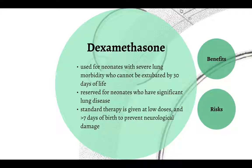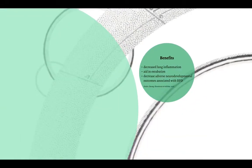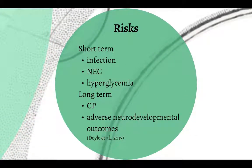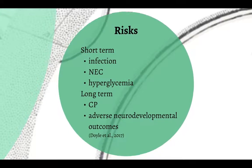Dexamethasone use comes with many risks and benefits. Short-term benefits include decreased lung inflammation, which can aid in extubation and prevent further lung damage, since lung damage itself is a risk factor for adverse neurodevelopmental outcomes. While short-term risks include an increased chance of infection, necrotizing enterocolitis, and hyperglycemia. Long-term risks and benefits are harder to determine, as inadequate follow-up has been done, though some long-term risks include cerebral palsy and adverse neurodevelopmental outcomes.